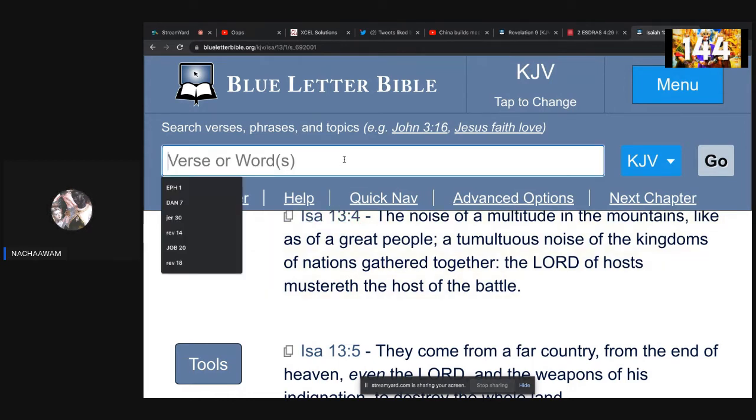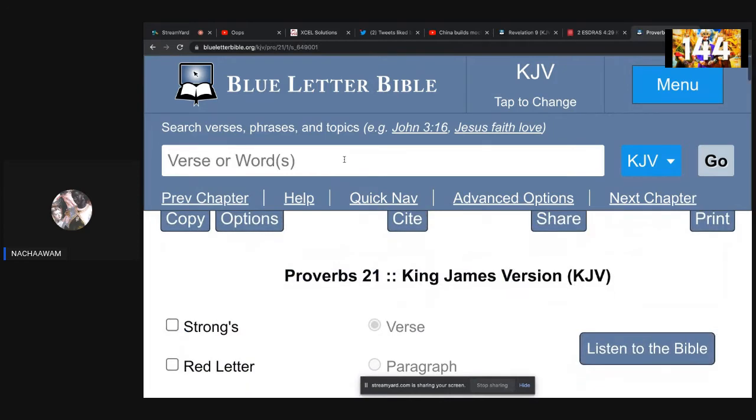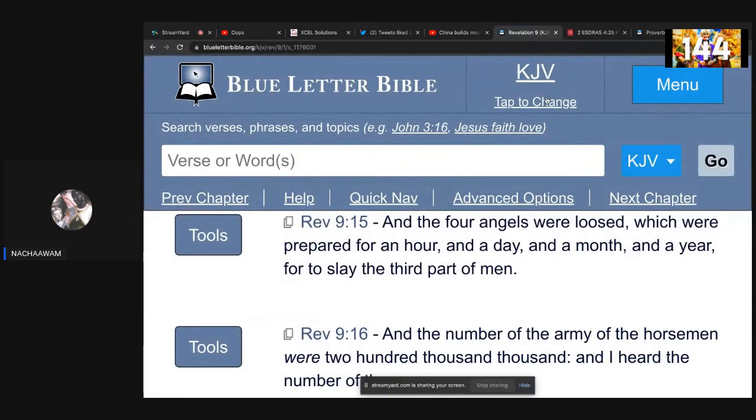Why? Look at this. Proverbs 21, verse 1. It says, the king's heart or mind is in the hand of Yahweh. As the rivers of water, he turneth it whithersoever he will. So these kings do exactly what the Heavenly Father programs them to do. So when you see China builds a mock U.S. warship for target practice, that's because the Heavenly Father put it in their minds to do so.